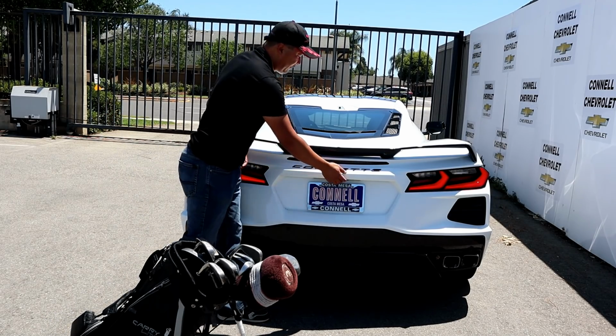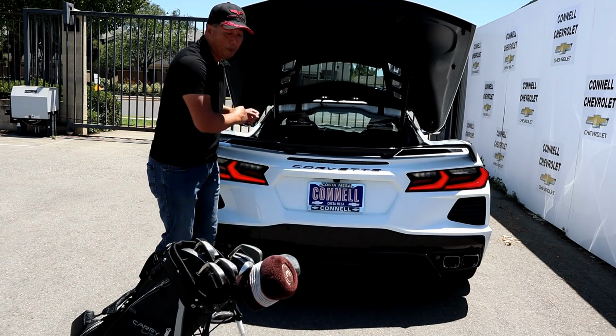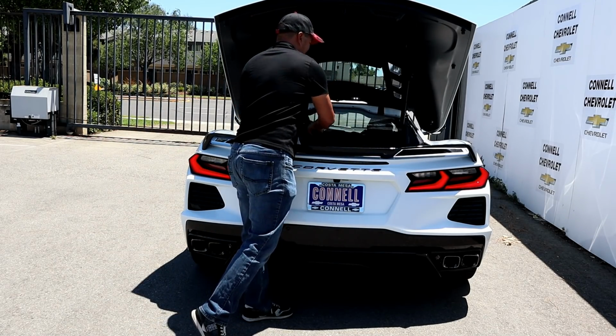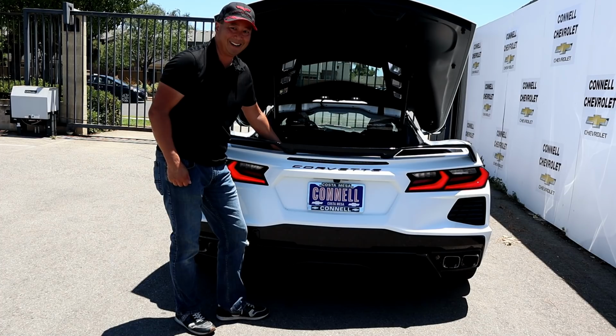To open the trunk, front, or hood, the button is just below the E. It comes with 2 strong shocks, and it opens right up. Let's see if they fit. They fit perfectly. Now I even think 2 sets of golf clubs can fit in here.